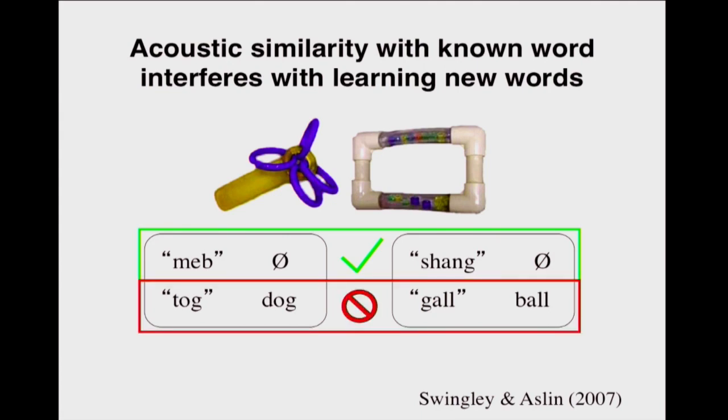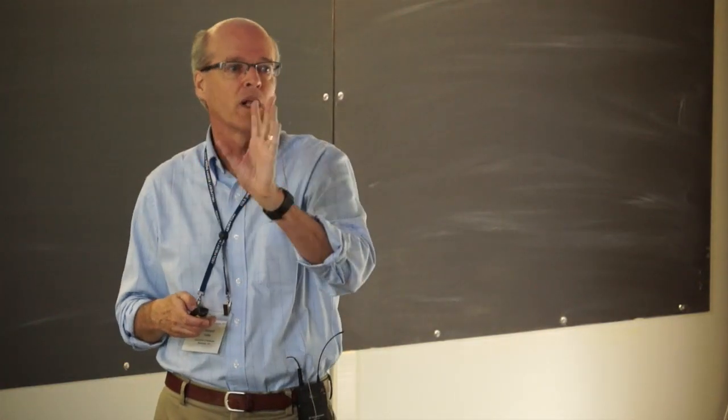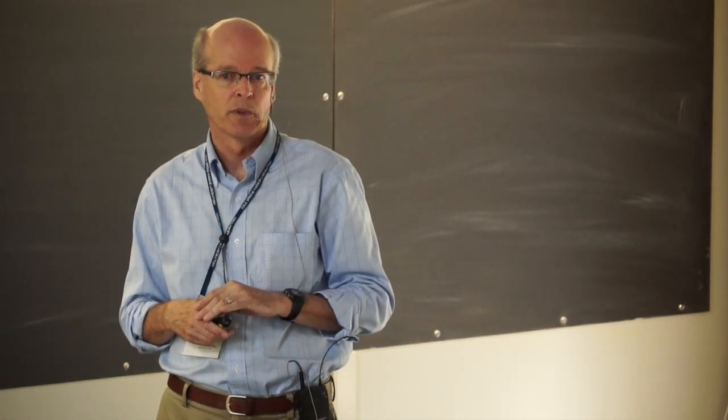However, these infants in this group, where they had words already in their lexicon that could potentially compete for recognition, failed in this task. Now, of course, we're not claiming that they can never succeed in a task. It's just that with this amount of exposure in a training phase, there was a difference between their ability to learn words that are acoustically similar to words they already know versus words that are not. And that's a process, by the way. Lexical competition is well known in the adult literature as well.